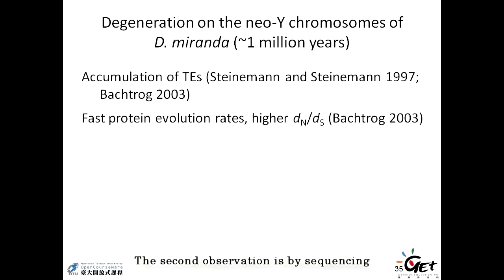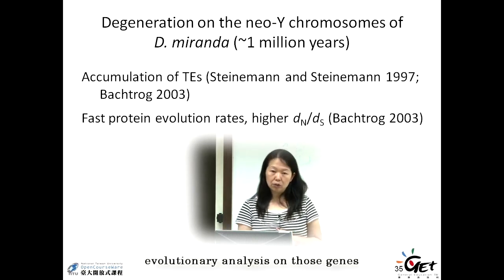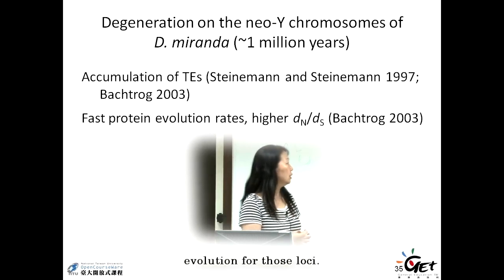So that's like the very first evidence of the degeneration of the neo-Y chromosome in Drosophila miranda. The second observation is by sequencing several loci on the neo-Y chromosome and comparing the evolution rate between neo-X and neo-Y. They observed a fast protein evolution rate, and that was discovered by a higher DN-DS ratio, which should be familiar to you. And this was a study done by Bartolomé in 2003. And just by picking up several loci on the neo-Y portion and doing evolutionary analysis on those genes, she discovered a higher DN-DS ratio, which means there's more accelerated protein evolution for those loci.